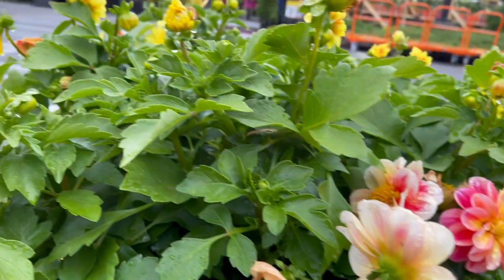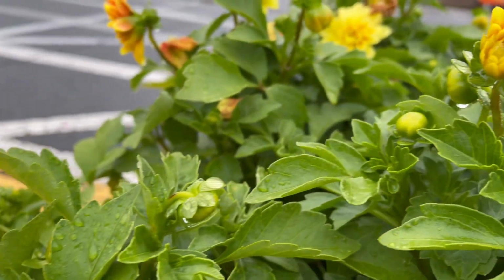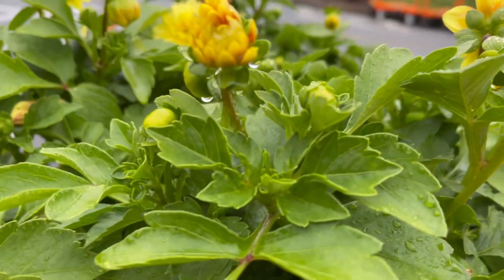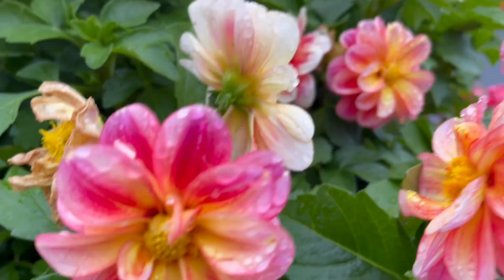And we have some more dahlias here, yellow. So pretty.